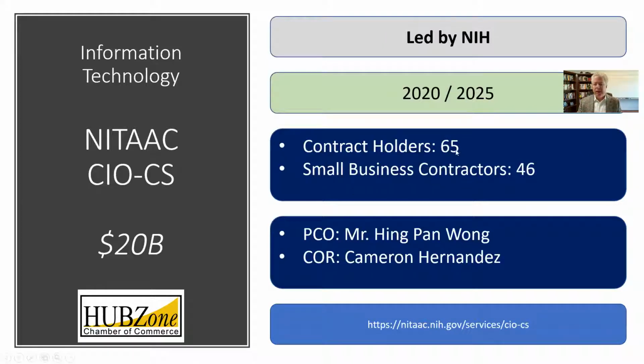But when you look at this, it tells you how many contractors are in here. So it's got a good pool if you were trying to get into the NITAC. And then who's in charge of this contract vehicle from the government side. Here, if you click on this link down below, or you highlight it and go to it, in there you'll be able to research it, and you'll see in a minute how I did exactly that. And it leads you to finding the information out about who the contract holders are.